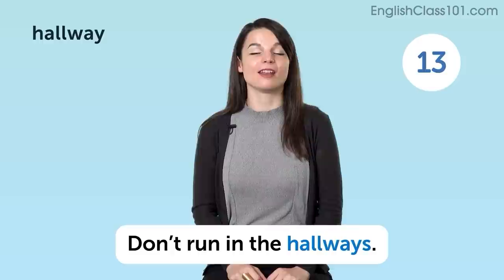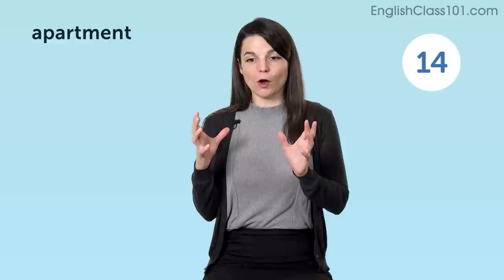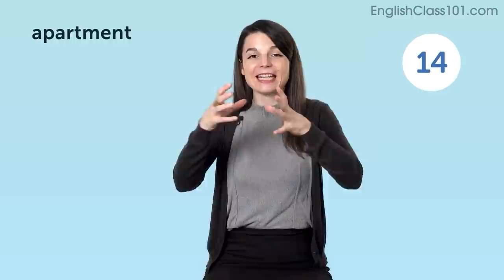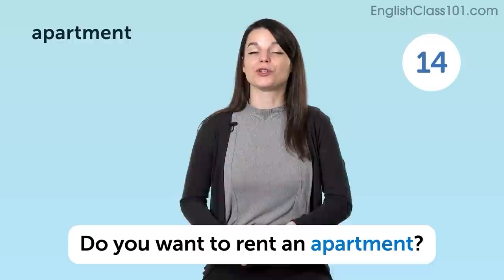Apartment. An apartment is a style of home. So an apartment is one room or maybe one series of rooms inside a larger building. So that means there can be many apartments inside one building. Do you want to rent an apartment?